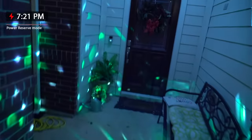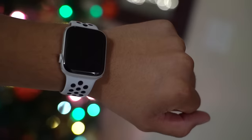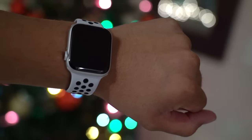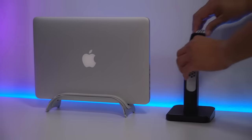I arrived back home around 7:30 in the evening, with my watch still in power reserve mode, which means all I could do was just check the time. Luckily for me, my day was over, but I can't help but wonder what I would have done if I was far from home and needed to communicate with somebody.